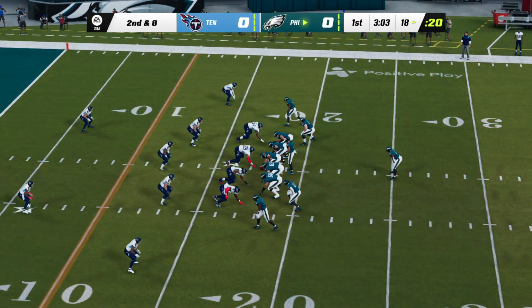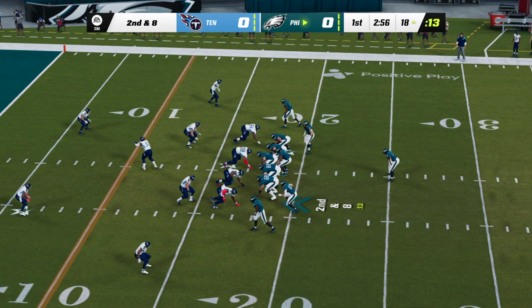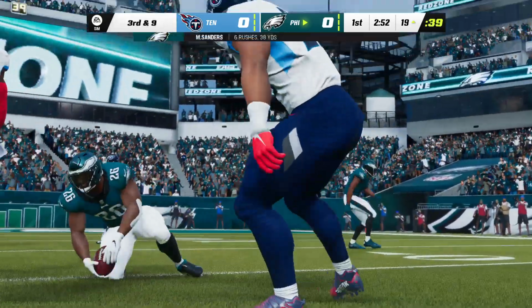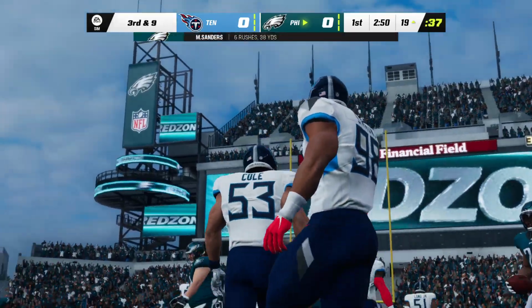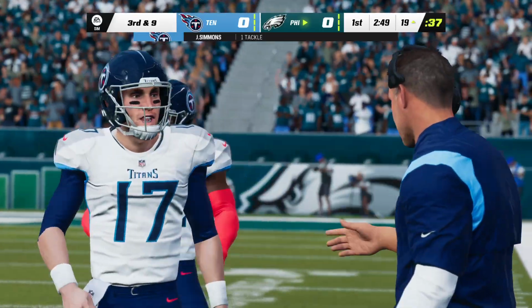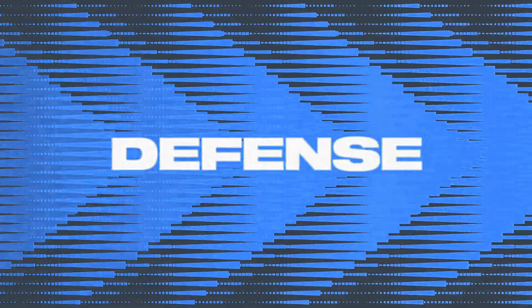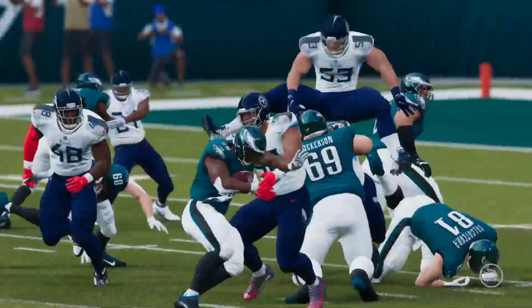Counting down toward the midway point in quarter one. Second down, back to Sanders. And he is met quickly in the backfield. Down he goes, folded like a lawn chair. A yard in the wrong direction makes third down tougher. Third down and 9.